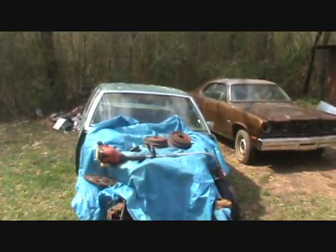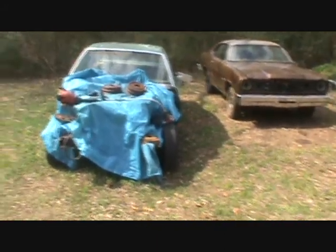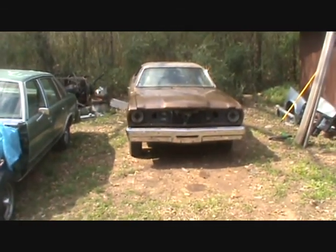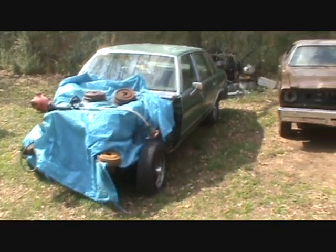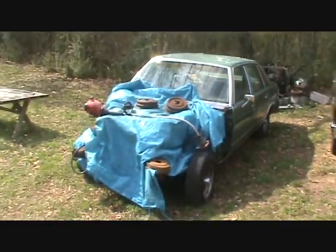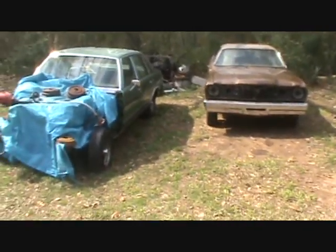Anyway, guys, let's say goodbye to these two old soldiers. They lived a long time. This one's a 78, this one's a 75, so what is that, almost 36 years old and 33 years old. They gave their life so other old cars shall live. Like I said, I'll make a video pulling the engines out of them.